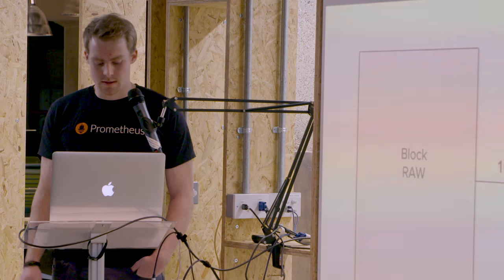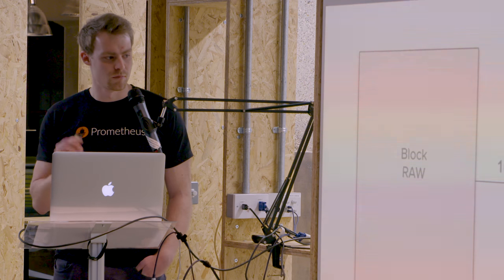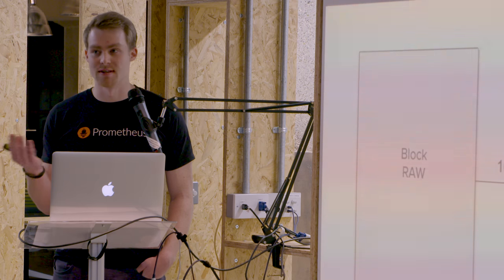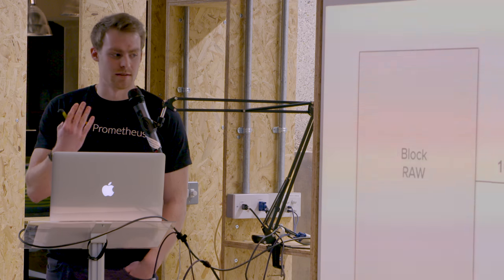So we just went for two fixed downsampling resolutions, which is 5 minutes and 1 hour. And then we have the raw data. And we actually just keep all data around forever because it's really cheap. There's really no point in removing the raw data, especially because then we can always still access it, which is really nice.